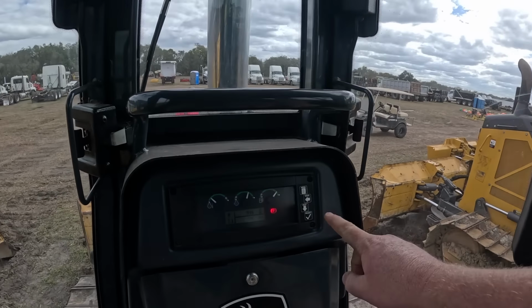So, well, they're selling big excavators. We'll jump over here and check some of those out and see what we end up with. Shot is 313 at business. They are very low hours.